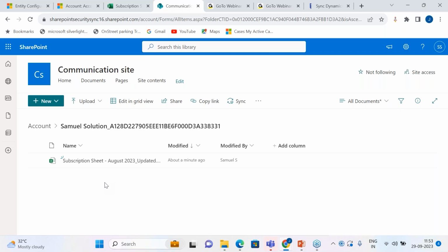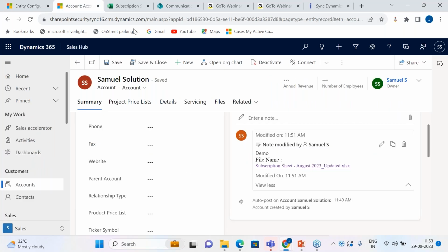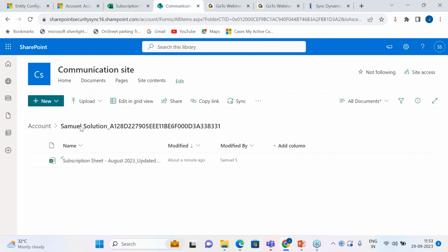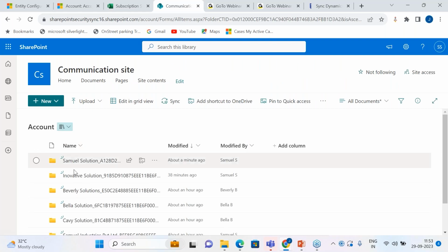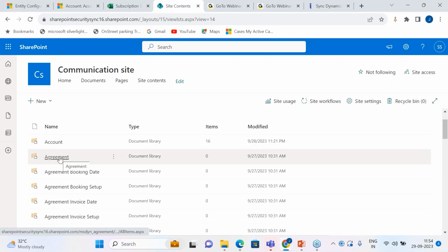Is there any solution where I can create my own document library in SharePoint? Yes, that is possible. You can create your own document library in SharePoint for managing or storing your documents. For example, in SharePoint, inside the account entity record, I see all of the solution. If I go into the site contents, I see that particular account.